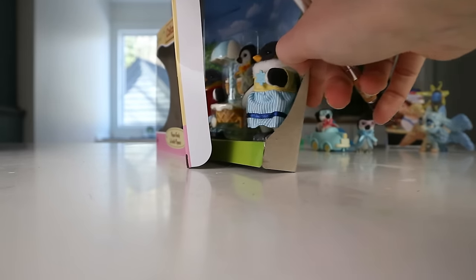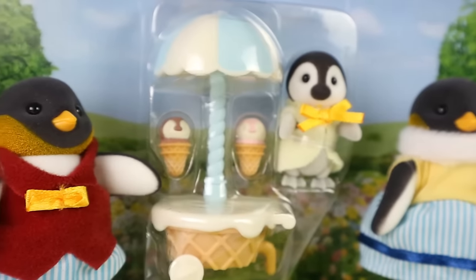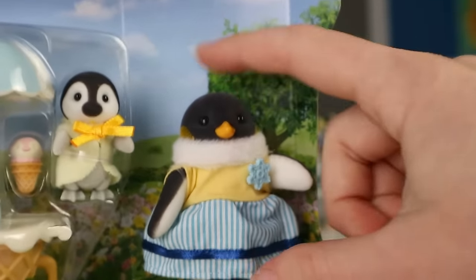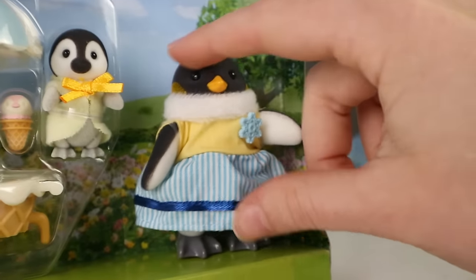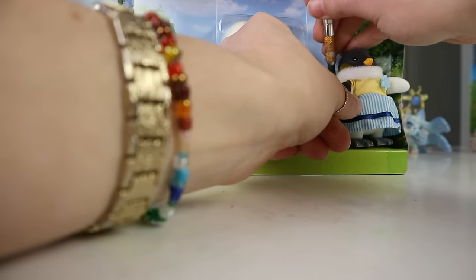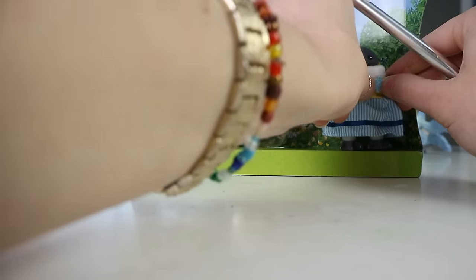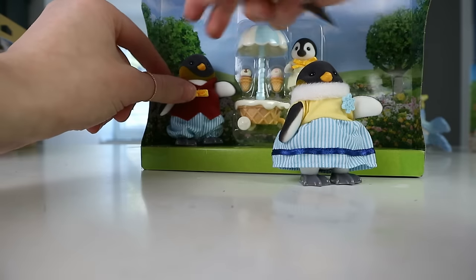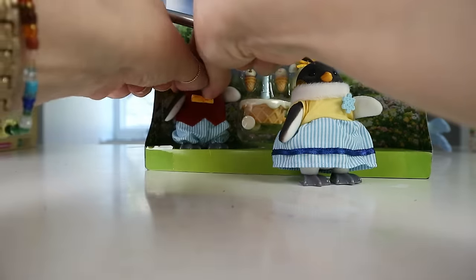Come here, my penguin children. Look at how fuzzy. Oh my gosh, look at that one. The mother penguin, she's my favorite. She's like a little darling, little mother penguin. This really makes me want to try flocking LPS because I feel like you could get a similar effect to what you feel when you look at Calico Critters. They are so chunky and round. I just want to squeeze them.